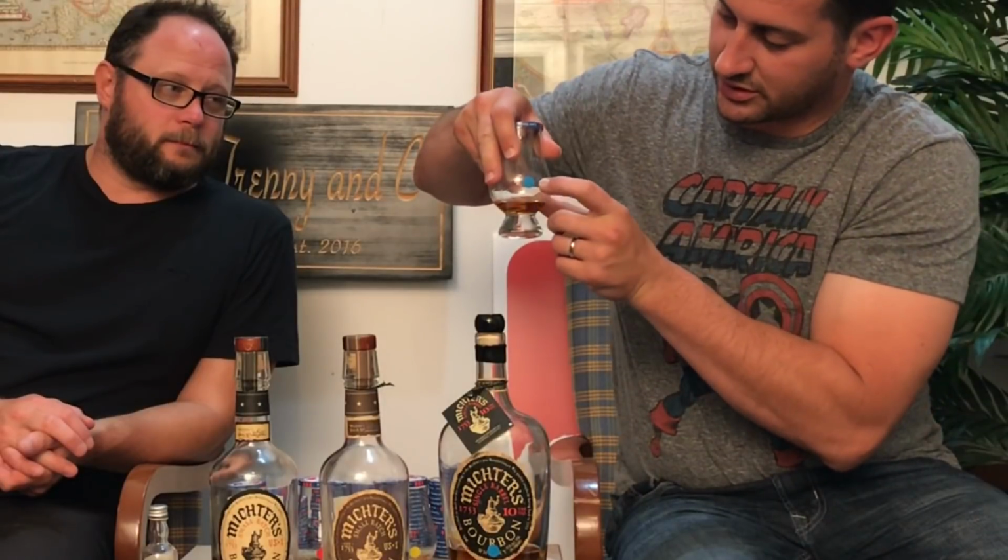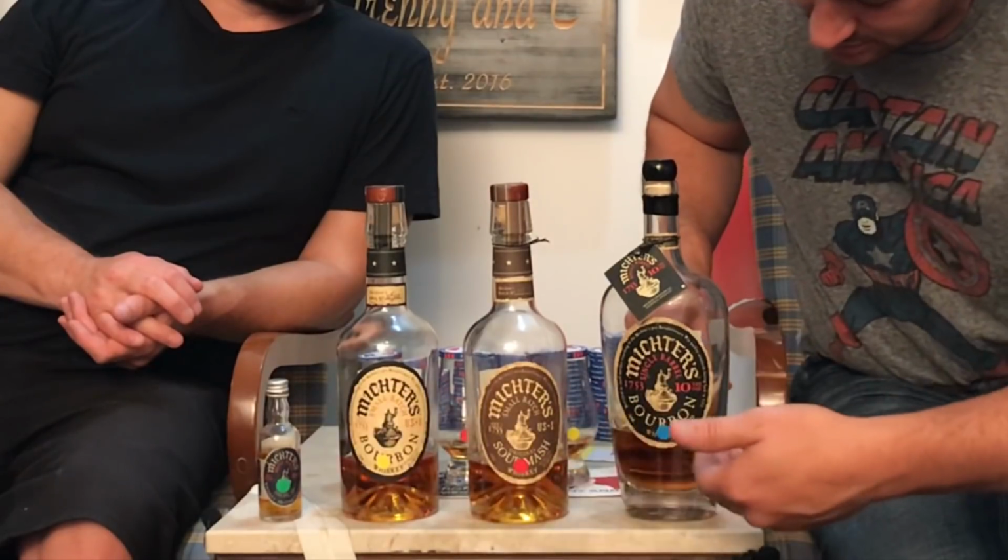So what we want you to do today, Mr. Trenny, is to rank these glasses. Each one of these glasses has a color that corresponds with one of these bottles, which you have not seen. You're not trying to pair them up. You're just going to say, I like this one the most, this one second, third, and least. Cool. Let's do it. Simple. Without further ado, get drinking.